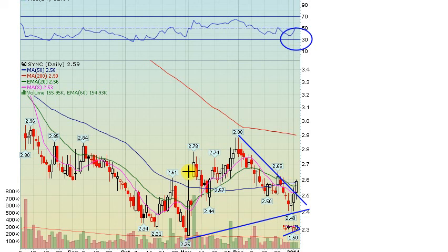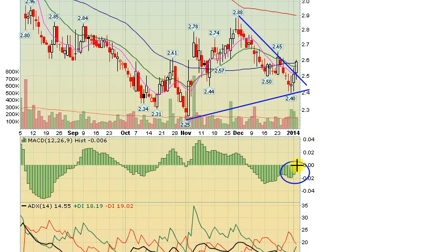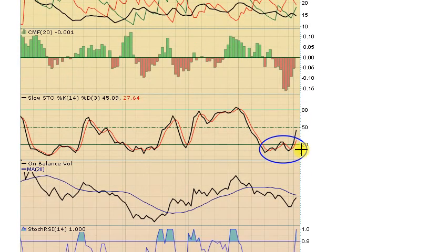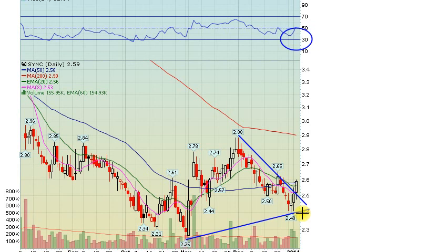These guys are doing a big presentation prior to CES. The chart looks great. We could quickly see a move up to that 200-day moving average. We are about to get a positive MACD cross. We've had strong buying volume the last few days. Money flow is about to go positive. Stochastics are about to break 50. Positive MACD cross, RSI breaking 50, downtrend line break. This chart is super bullish going into next week.